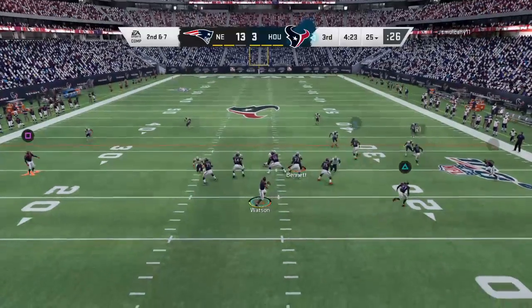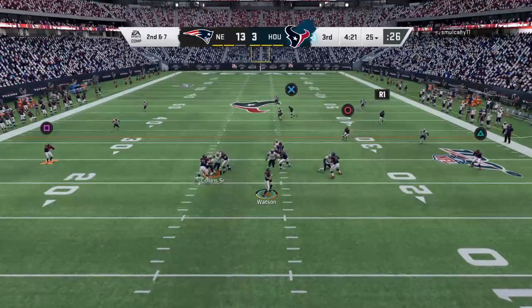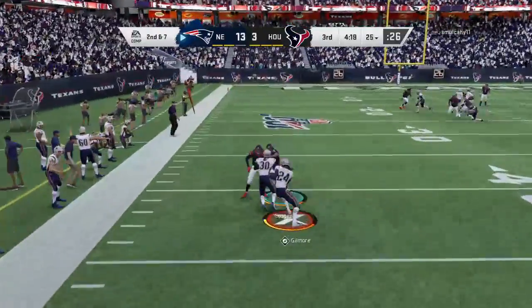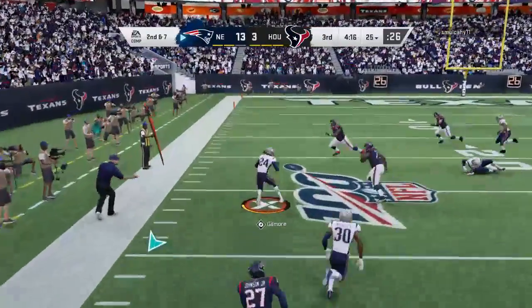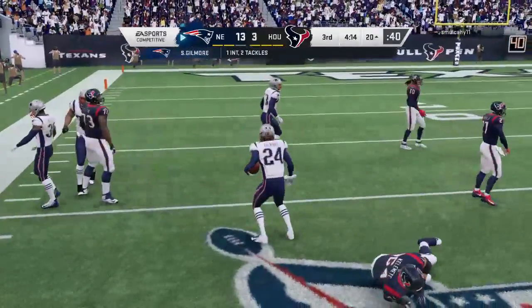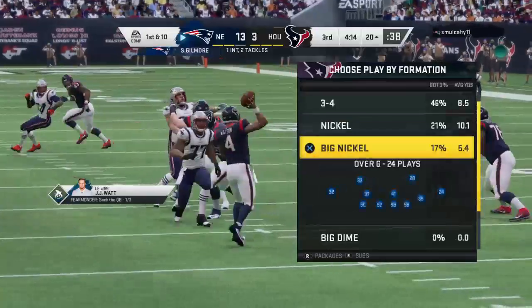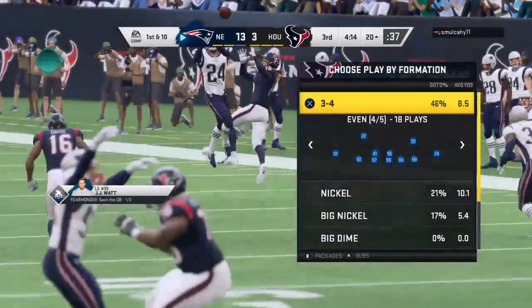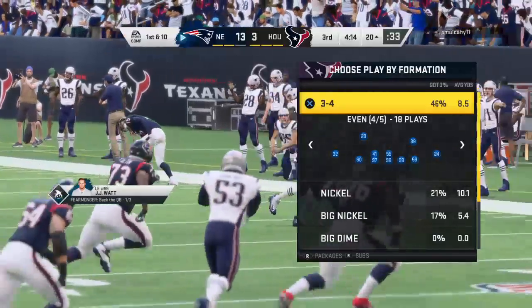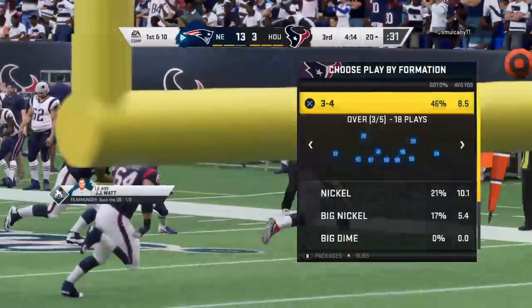Mike. Time to go. From the 25 on 2nd down, Watson rifles one that's intercepted. Picked off by Stephon Gilmore. And what a return as he brings this all the way back down to the 20-yard line. First possession of the third quarter, an interception, so maybe a second-half tone setter. Indeed, and not the tone they wanted to set.